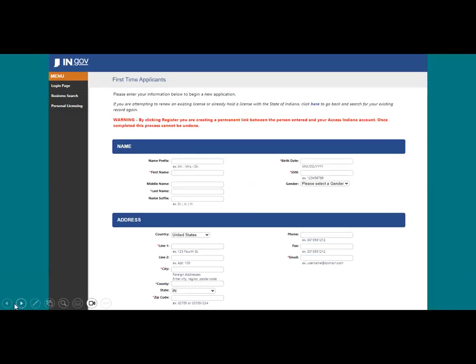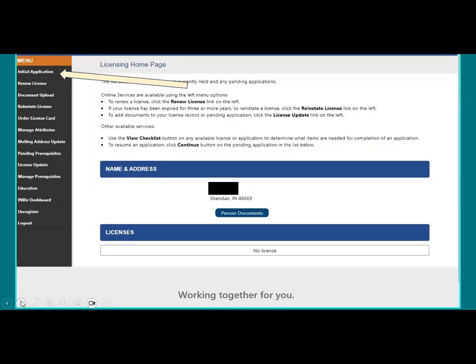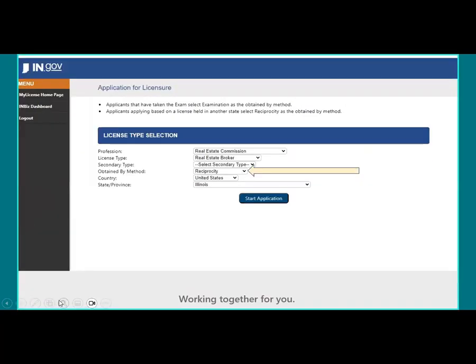And go ahead and fill all that out, and it will verify who you are. And I just put in my stuff as a duplicate. I don't recommend you doing that, but that's where that is. So you will go up to initial application, and it will take you to application of licensure, and this is where everybody gets stuck.